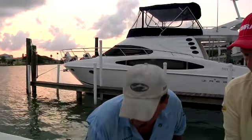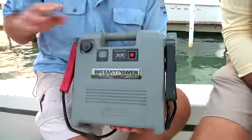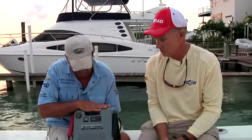Another thing that I bring along is a little extra safety item, a powered jump box. Even though this vessel has three big group 31 batteries in it, you never know. If your batteries go dead and you're 100 miles offshore, having something with enough cranking amps to get your engines turned back over, it'd be silly for something as simple as a dead battery to stop you from getting back home. Exactly. Even 20, 30, 40 miles offshore, it's a great investment.